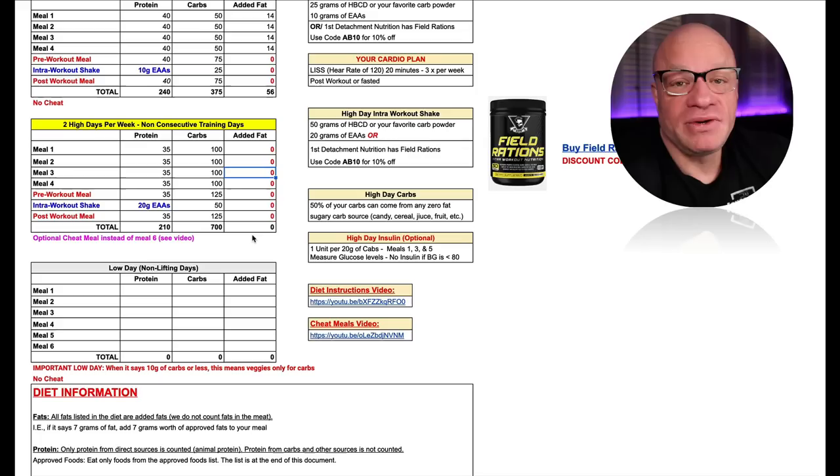But it's there as an optional thing. Now, the caveat, there are some people that are hard gainers that I do have to feed some trash to. With the cheat meals, I try to keep the cheat meals clean-ish. And I want to have a productive cheat meal. I don't want to have a cheat meal that's going to wreck my physique. And what I mean by that, I have a video up if you want to check it out on the difference between a clean and a dirty cheat meal.